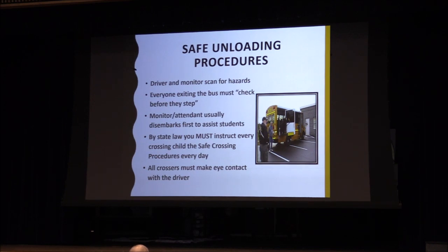Courts have held that failure to instruct children can give rise to absolute liability for the bus driver. So I'm not taking that liability. I'm just going to train my kids every single day. And all crossers must make eye contact with the driver. So I see you, you see me. The driver should see their feet where they touch the ground.